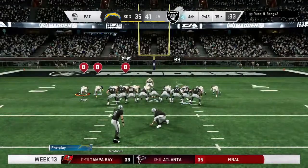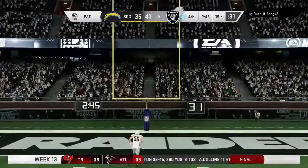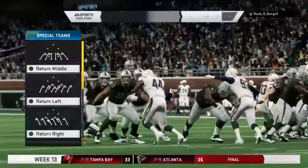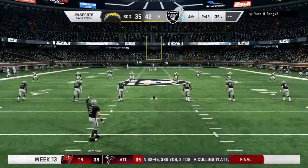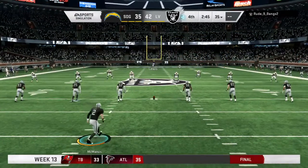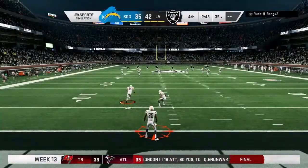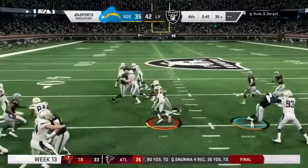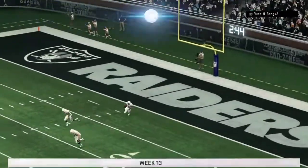McManus now for the extra point. And they will take a 7-point lead now. After the touchdown, here's McManus now to kick it away. This fielded at the 2. And a nice job there as he gets this one up just shy of the 35-yard line at the 34.